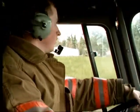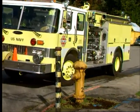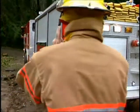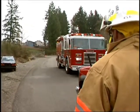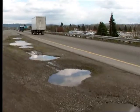As a driver, operator, or engineer, you must be able to quickly and efficiently maneuver apparatus in tight situations and under adverse circumstances. This program demonstrates the correct positioning of pumping apparatus for different functions, such as fire attack, water supply, and highway operations.